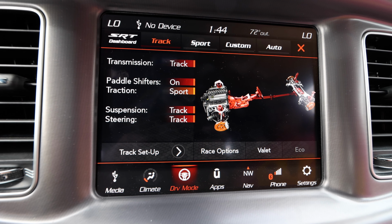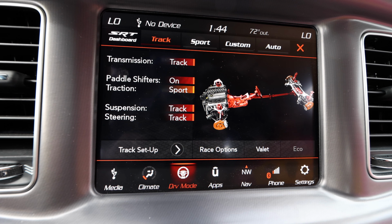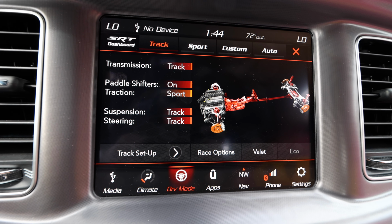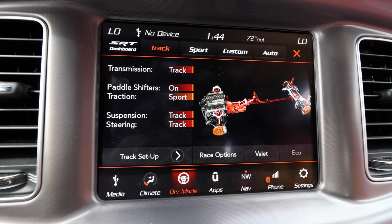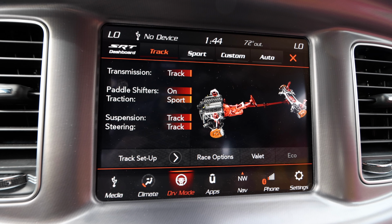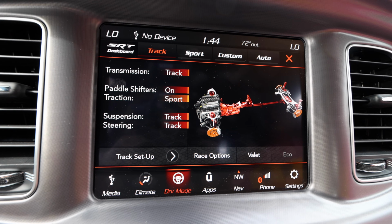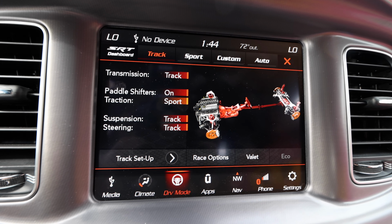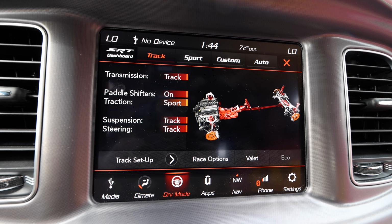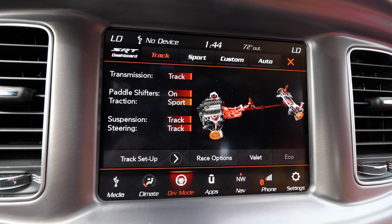Now, my favorite part is steering. Steering set to track makes this steering wheel feel so incredible. It has so much weight to it, and that's how I typically like my steering wheels to feel, almost to the verge where it feels like you don't have any power steering, which is great. It's a nice heavy feel, and when set to track, this thing has no dead spot. It's unbelievable how it changes the dynamic of the steering wheel feel.